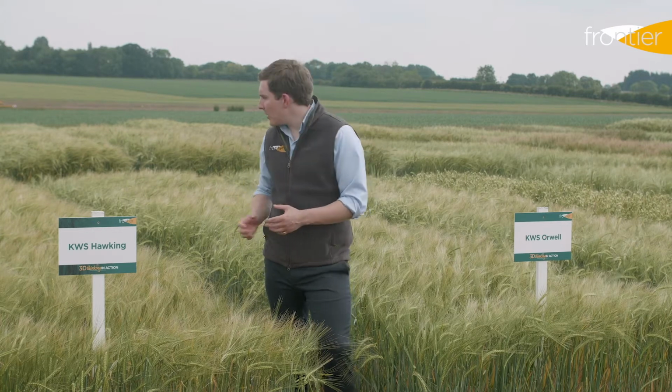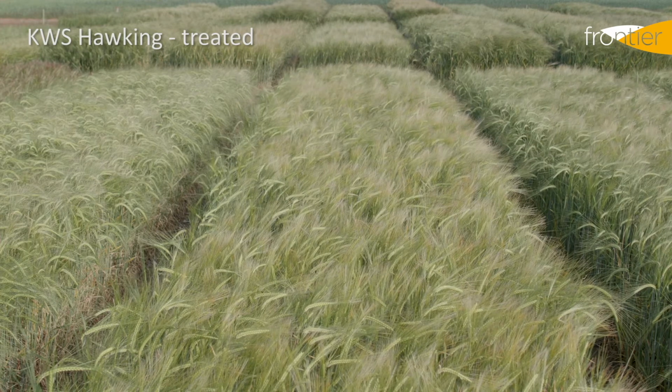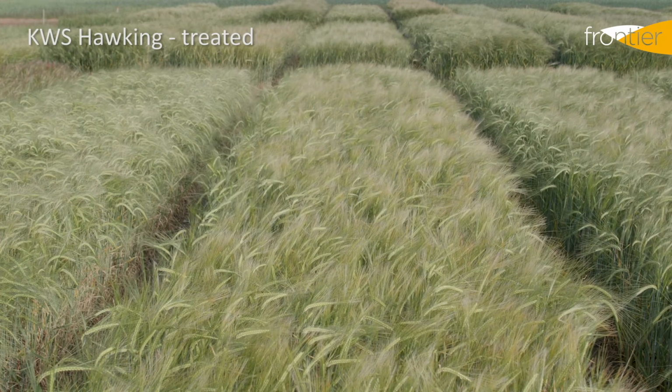Hawking has a medium to early maturity, so it's not going to be the first to harvest, but it will be in that main harvest window. And if we look at it here, both in the treated and the untreated plots, it's looking very well indeed. For many then, Hawking will be a natural successor to Orwell for this year and represents some of the highest yield potential we've got in the two-row feed barleys.